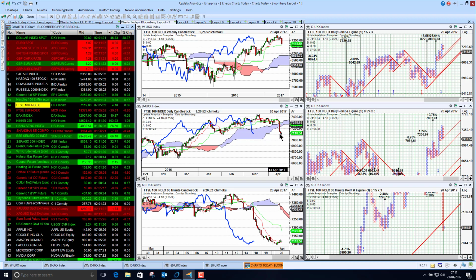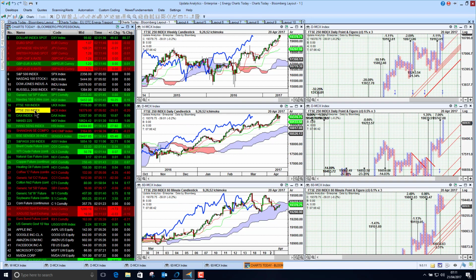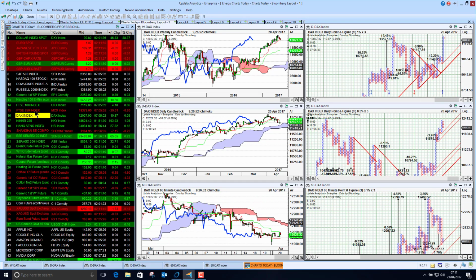FTSE yesterday did recover very slightly, but it's been a very bad week for FTSE. We see here the fall through the cloud on the price, and definitely bearish in the short term. Quite a big sell-off in the FTSE based on that sterling strength. FTSE 250 holding its strength though, and medium, short, and long-term trends all bullish. So mid caps in the UK still a sweet spot. The DAX selling off as well.